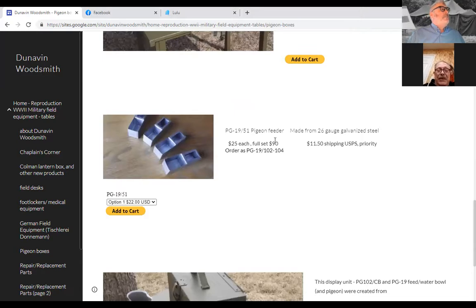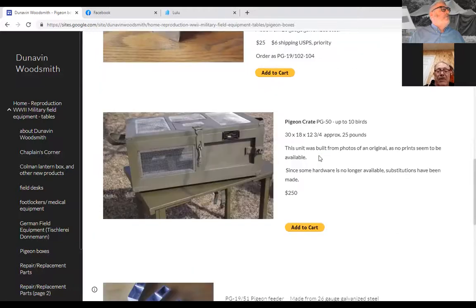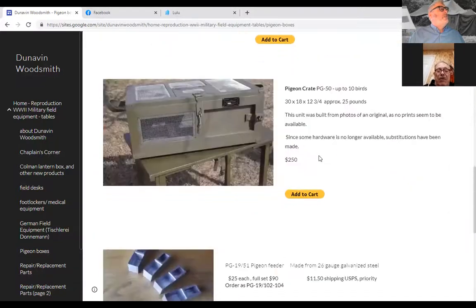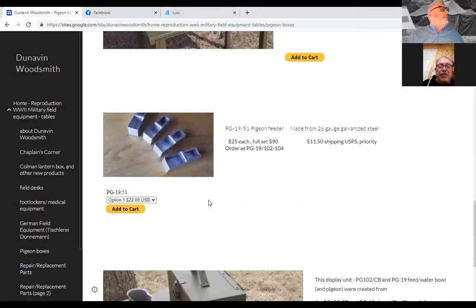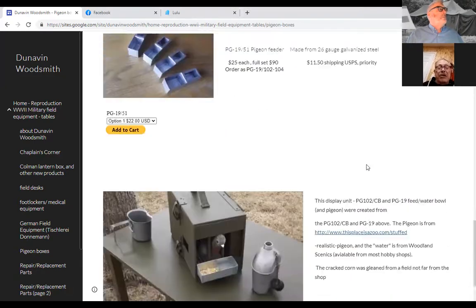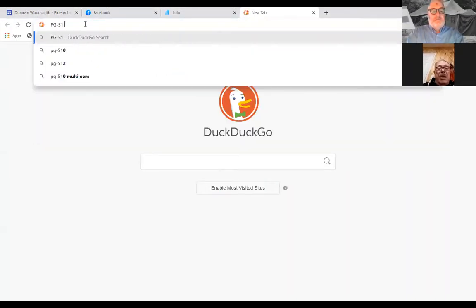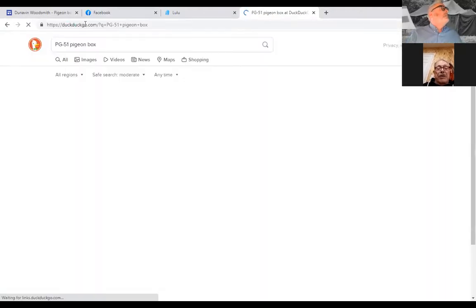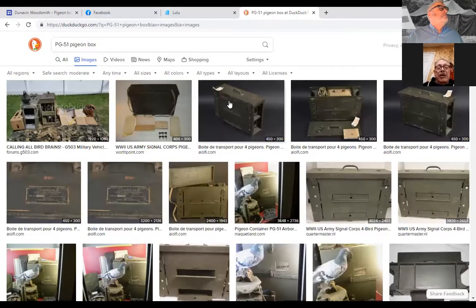And then you've got the feed trays for the PG51, and then I don't see the PG51 on here though. It isn't in that picture. No, it's actually not on that page. The feed trays are on there. Well, the PG51 is a little more modern version than the 4-bird box at the top. It's a 4-bird box with plexiglass covers for the birds to cover the ends. And they tried using those in the Pacific. However, the moisture in the Pacific was causing lung problems in the pigeons, so they created a screen version.